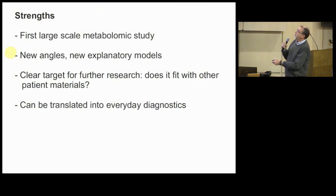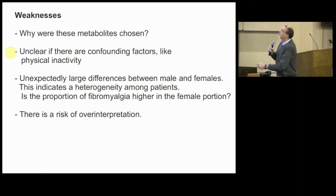So what are the strengths here? It's the first large-scale metabolomic study, with new angles, new explanatory models, and it gives clear targets for further research. Does it fit with other patient materials or not? And it can be translated into everyday diagnostics. It's not entirely clear why they chose these metabolites. It's unclear if there are confounding factors like physical inactivity. I discussed that with Øystein.